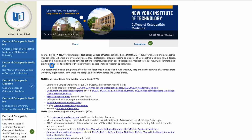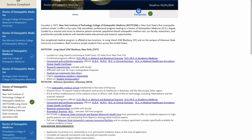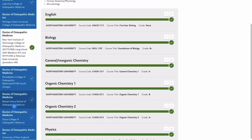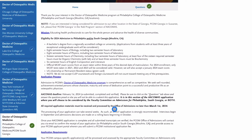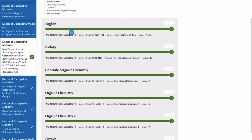So let's click on this for example. It gives you all this information. You go to prerequisites. You have to, again, manually input whatever classes you took that meet the prerequisites that they have. So you do have to input that, which is kind of annoying, but it's okay. Now, some schools don't make you input the school-specific prerequisites, such as how I did over here with my English course, biology, general chemistry, organic chemistry.